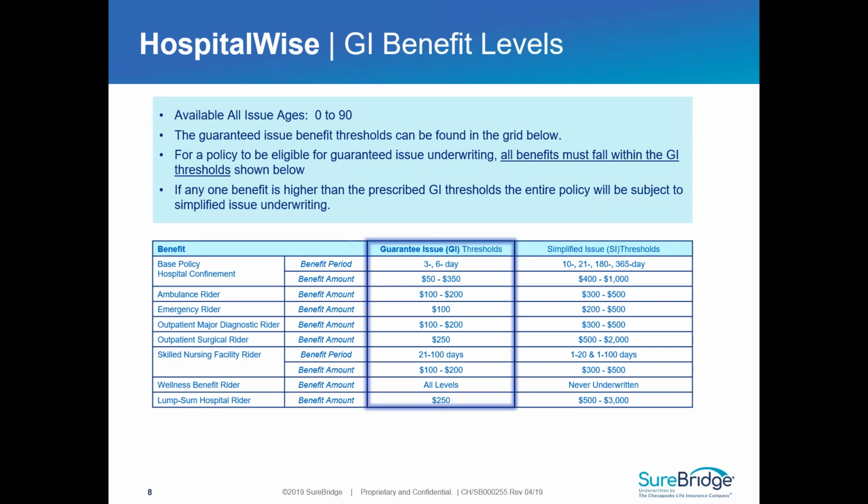Up on the screen here are going to be what the guaranteed issue thresholds are. This was the new enhancement that we launched in September, and it led to significant growth, especially in that over 65 market. Whether you talk about AEP, enrolling your clients in senior products during the annual enrollment period, or if you're talking about in the under 65 market enrolling in ACA plans during OEP, there's no health questions to qualify for that core medical plan.